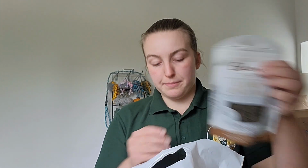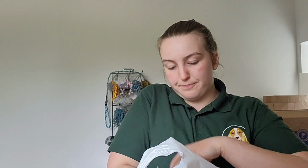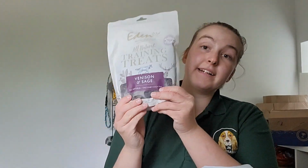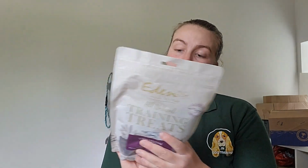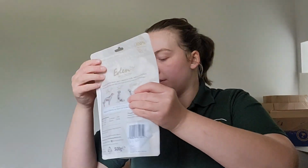So we've got lamb and game, salmon and game, duck and game, and I think some more of each there. So salmon and game, lamb and game, venison and game, duck and game, and then we've got the bigger bags of treats. Again, I didn't realise you could get them this big, but this is a 500 gram bag of treats, 75% venison, so this is venison and sage.